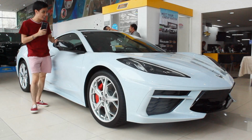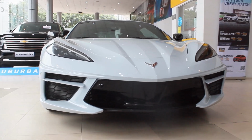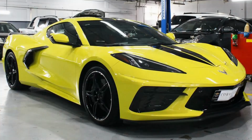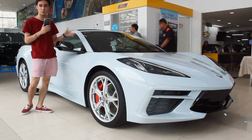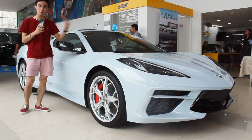So what I have here today is the 2022 Chevrolet Corvette Z51 Stingray. This is actually the local version of the Corvette C8 here in the Philippines. What I toured last year was an imported model. I'll just do a quick summary of this Z51 Stingray because it's almost exactly the same as the one last year, but with a few changes only.